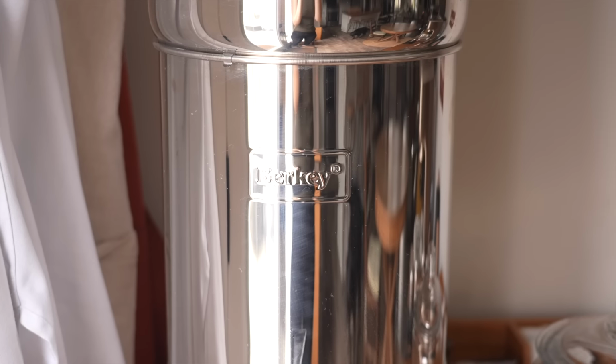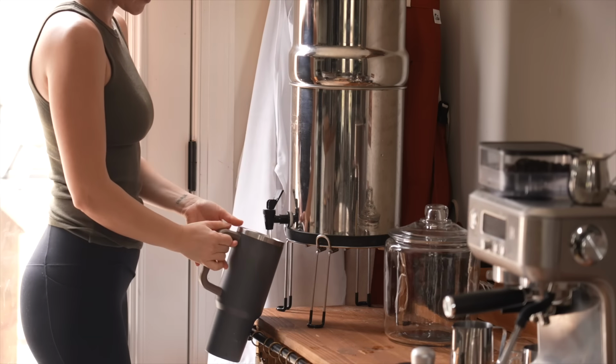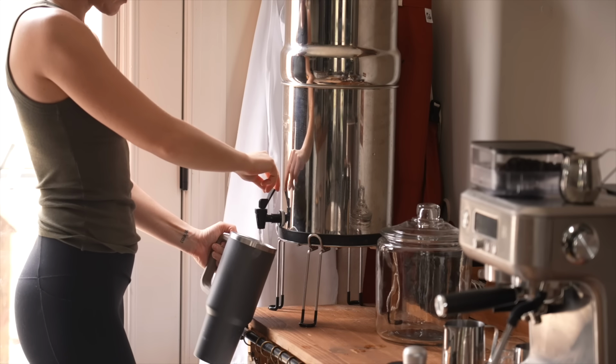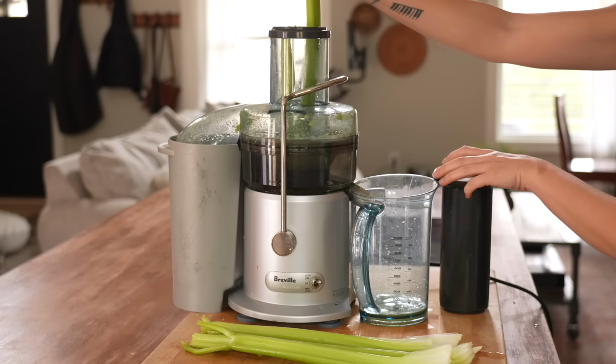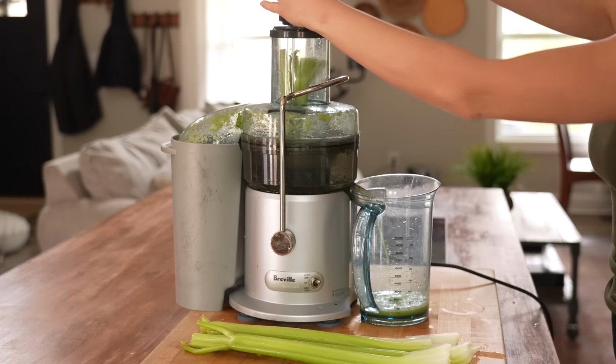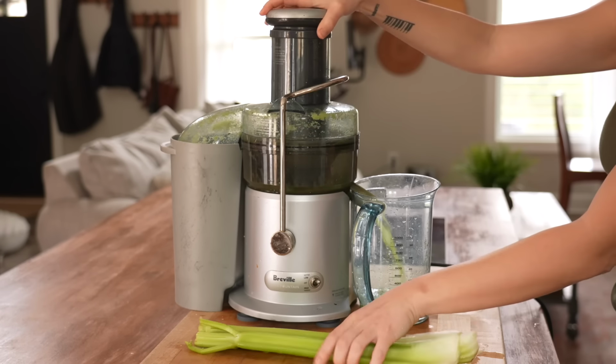Again, trying to stay hydrated, drink lots of water. We got this Berkey a few months back. We love how it makes the water taste. So drink lots of water for weeks leading up to an event, even using some sort of measurements to make sure you're drinking enough.